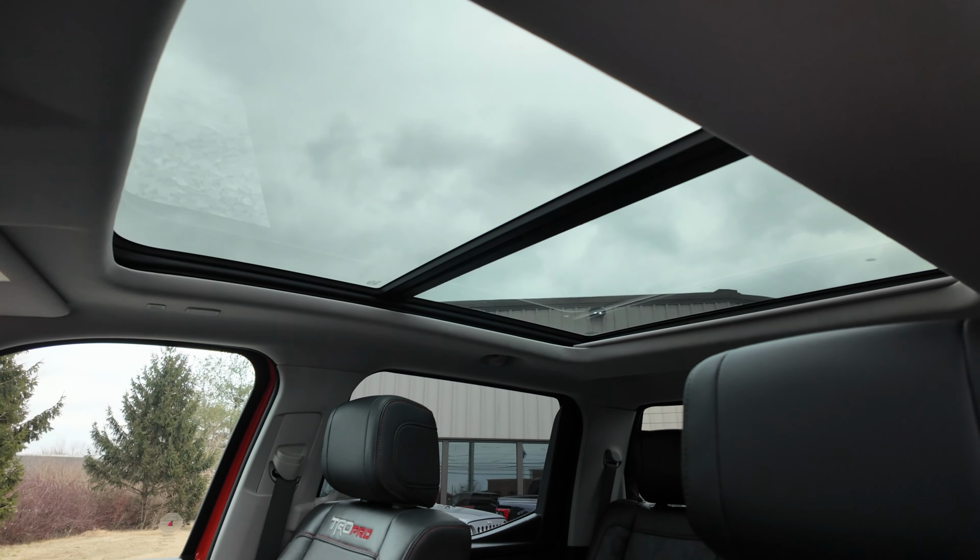This of course has the pano sunroof. At the end of the video, I'll tell you my least favorite part about these trucks, but I really like this design, the layout, the big screen, the technology they give you. It doesn't feel dated, it feels fresh, feels new. They did a good job with that, right? All right, guys, let's check out the back of these trucks. See what we got going on here.